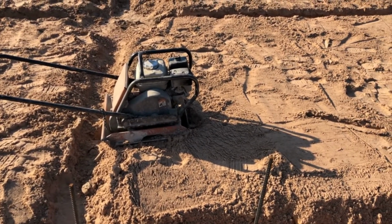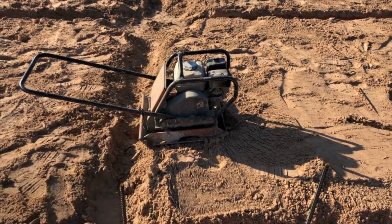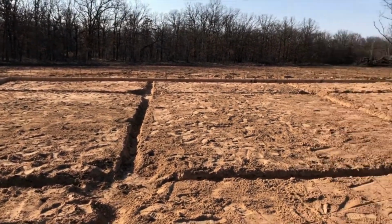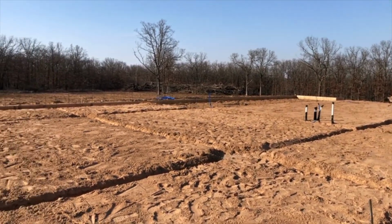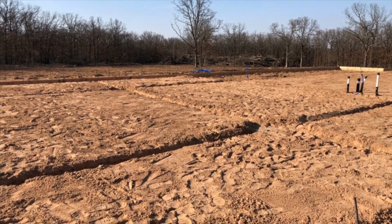This concrete subcontractor is a pretty good blend of both, and I really like that they take this extra step right here. They're going to run that plate compactor all over the entire slab, and what that'll do is really tighten the soil underneath. This is a sandy loam fill. It'll tighten it up. We'll add back what we need to add to it and then do it again.